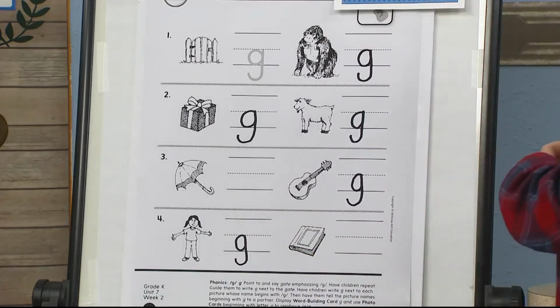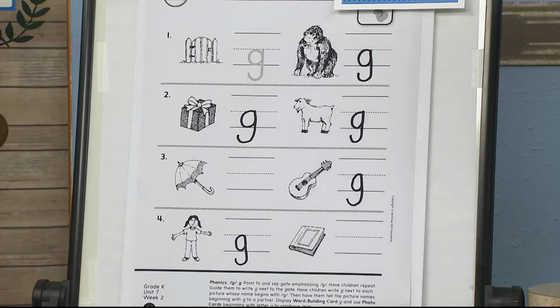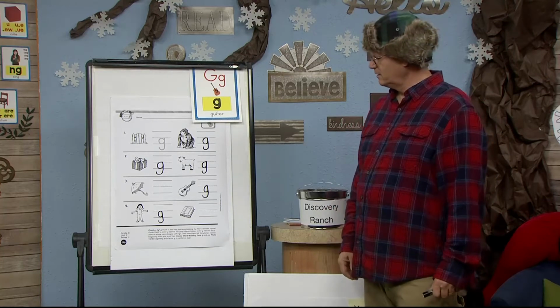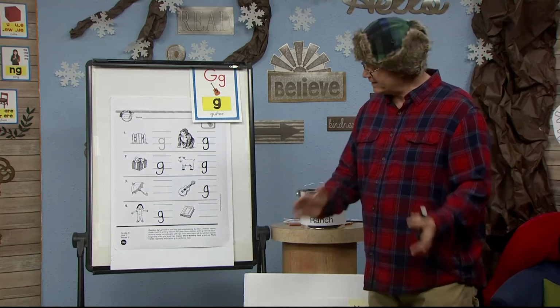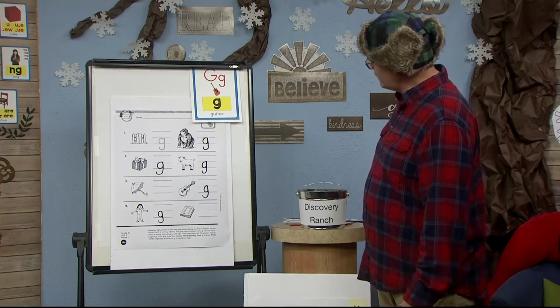All right, last one. Let's look at it. This is a book. Can you say book? Book, b, b, book. No, that doesn't have g, that has b. That's a different letter. Well, it looks like we're all done with that.